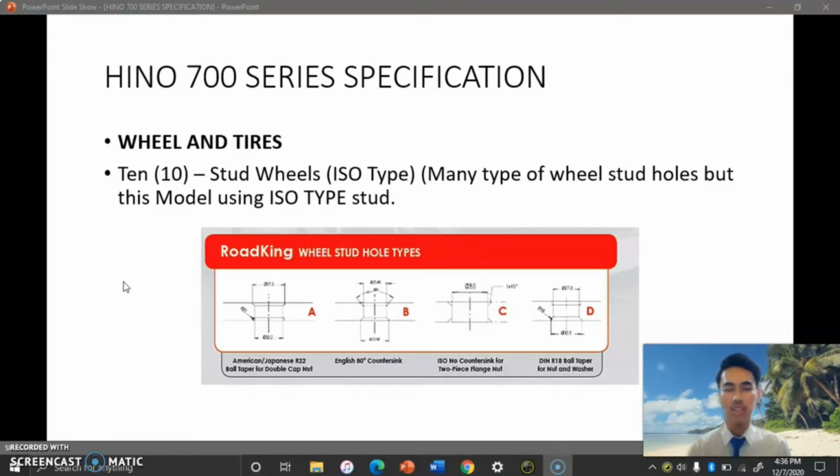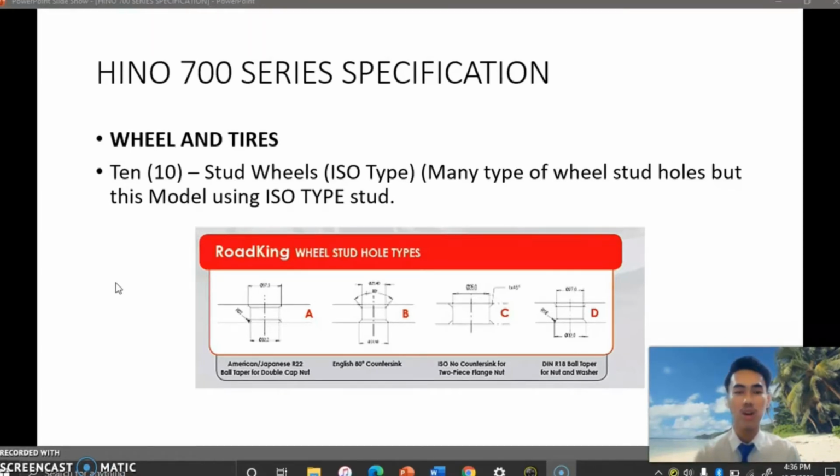So I stand here because I would like to present the HINO 700 series specification. This model was selected by my group, which is we need to research all the specification of the commercial vehicle.